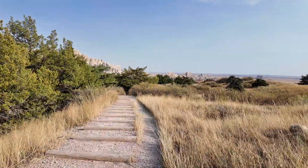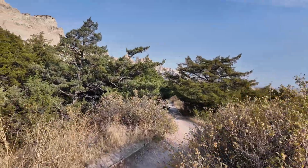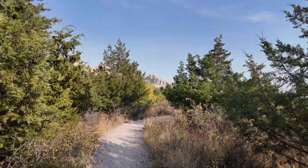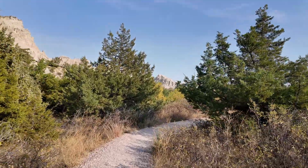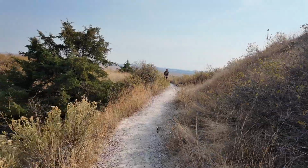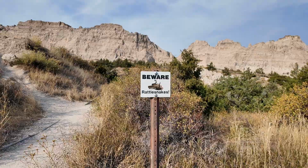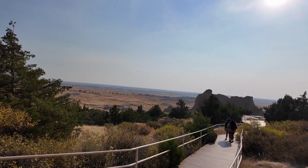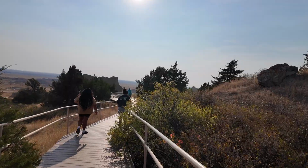I like these shady areas. They smell really nice and I can hear little birds every once in a while. We're gonna keep going. We're on the right path, but there are some other paths as well. There's quite a few hikers on the trail right now.